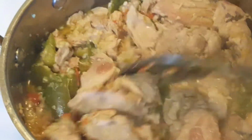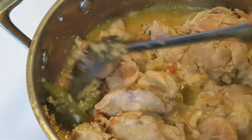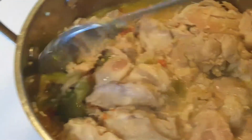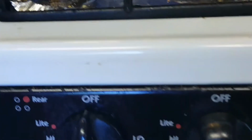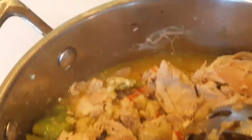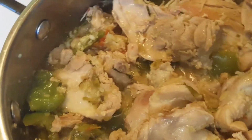Okay, so the chicken is cooking nicely. Blended very well with the herbs. Got a piece of bell pepper over here. And I'm going to let the bell peppers cook down. Now I have my fire on a medium heat. There you go. And I'm going to keep it on medium heat for another 10 minutes.